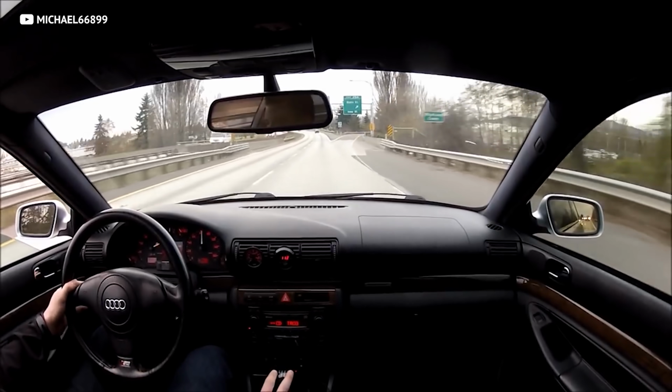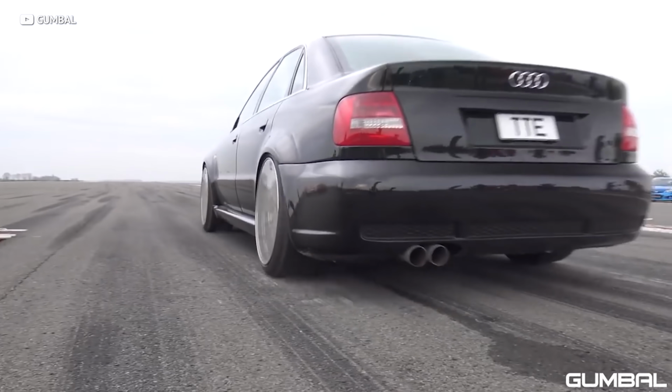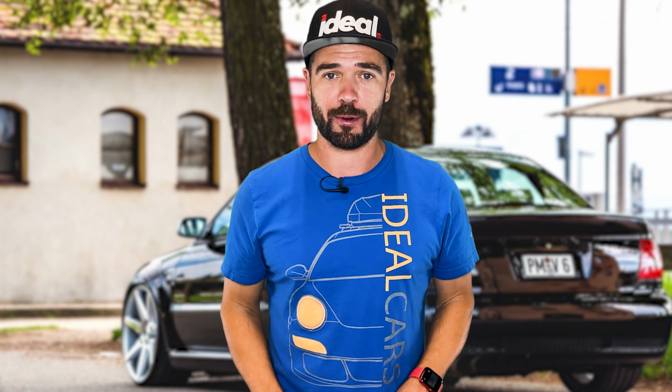So, to the tuner, this is delightful because this new 2.7 liter design is able to hold a whole lot of power. With a stock block and just bigger turbos, 500 plus wheel horsepower is definitely in your reach. But just do a little bit more work and you can easily double that number.